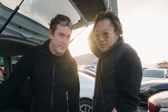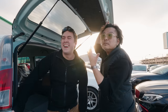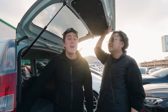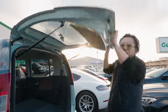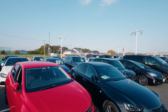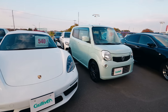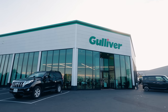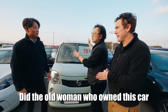But grandma is dead, dead in the car. Grandma's man. Nobody died in the car. Be careful. I'm going to find out why. It seems we may have found a real bargain. And so we summon one of the staff over to discover just why this K-car is so ludicrously priced. And above all, to allay Natsuki's fears that the previous owner somehow died at the wheel.